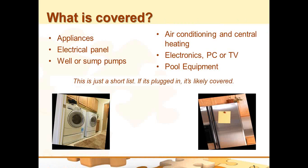Alrighty, we're going to talk about what's covered. Well, this is a short list: just about everything that runs on electricity and that can fail because of mechanical or electrical fault. Some listed here are appliances, electrical panel, well or sump pumps, AC unit, electronics, PCs and TVs, and pool equipment.